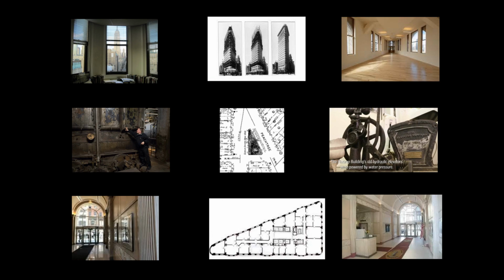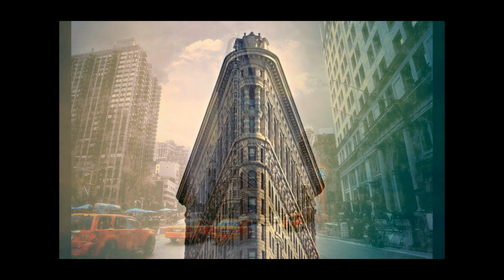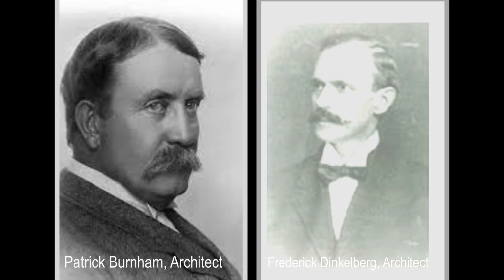Called one of the world's most iconic skyscrapers and a quintessential symbol of New York City, it was designated a New York City landmark in 1966, was added to the National Register of Historic Places in 1979, and was designated a National Historic Landmark in 1989.